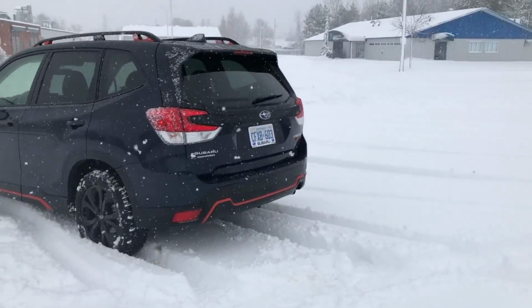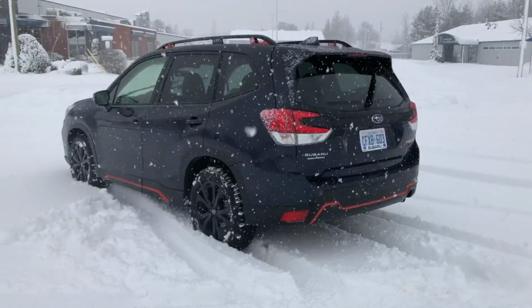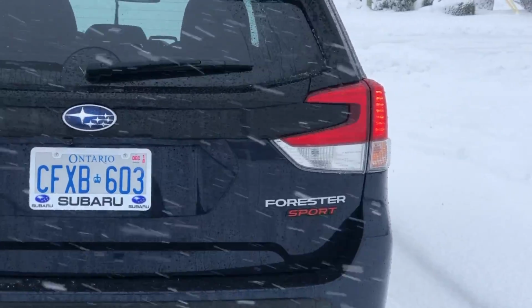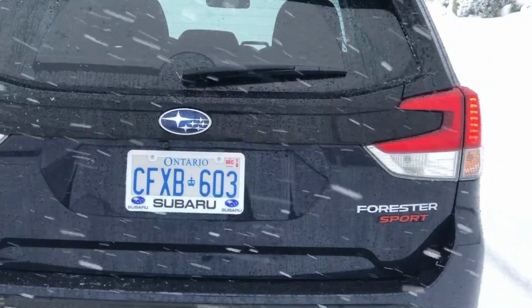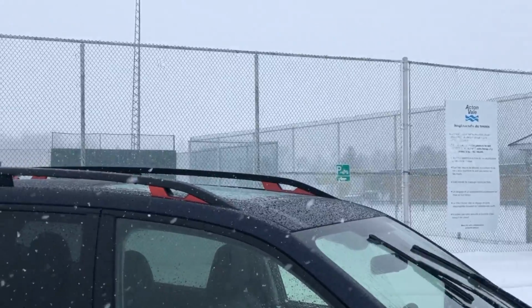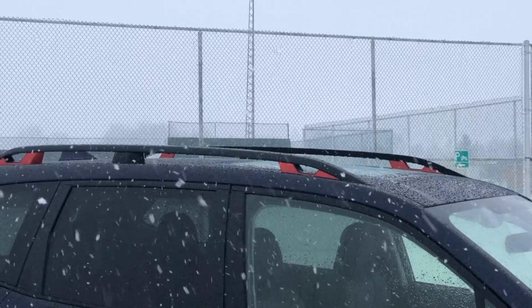I think it's a little bit shorter, just like 5-10 millimeters less ground clearance, or something even smaller, like 2 millimeters. It's so marginal that it really doesn't make a difference. But because it is a crossover, because you do have added clearance over a sedan, you really have no issues. And even with something like an Impreza, you're going to be fine. Subaru's been doing all-wheel drive for so long now, and the way that they do it just makes things so easy when you're driving in weather like this.